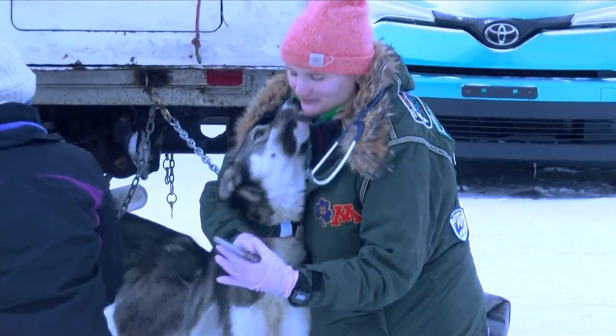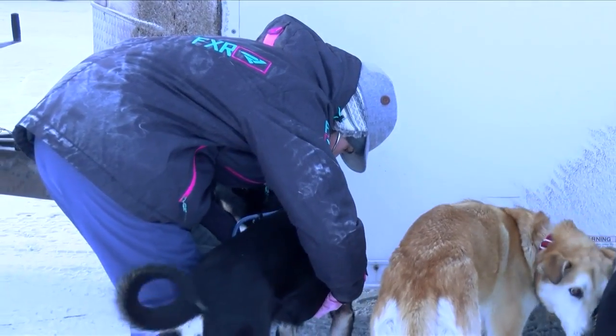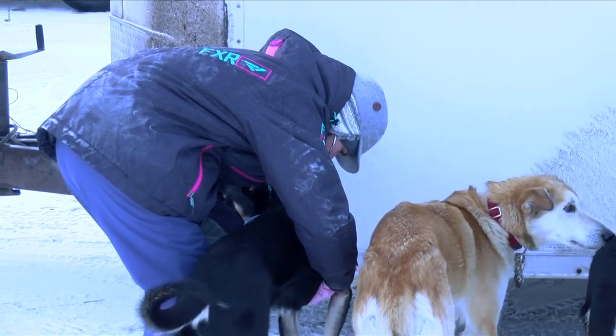You know, the vets are a big part of this race. They've got a great vet team. They always have here. Since I've been doing it so long, I know a majority of the vets very well, and I'm very appreciative of what they do. Vets spent time with each dog running through multiple tests to make sure they're ready to take the trail.